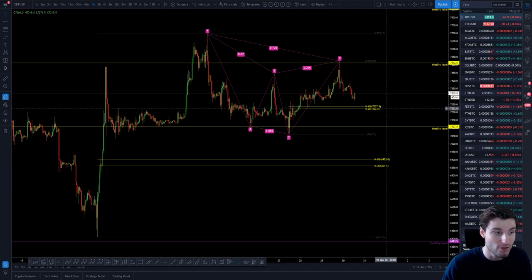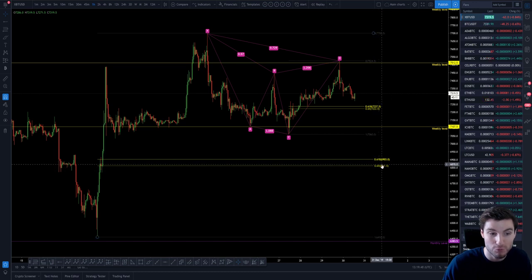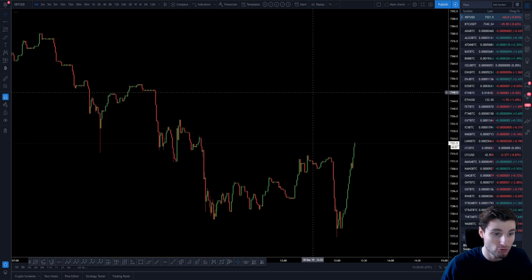If we do close below that level, I will then be looking down towards 7K and around this 6.9 to 6.8K, trading it really level to level, seeing the reactions that we get off said levels, seeing the volume that comes in, taking a look at the order book. You have to wait for the reactions off each level, but I am expecting these lower prices to come eventually. In the short term, it's still rising off of this support.